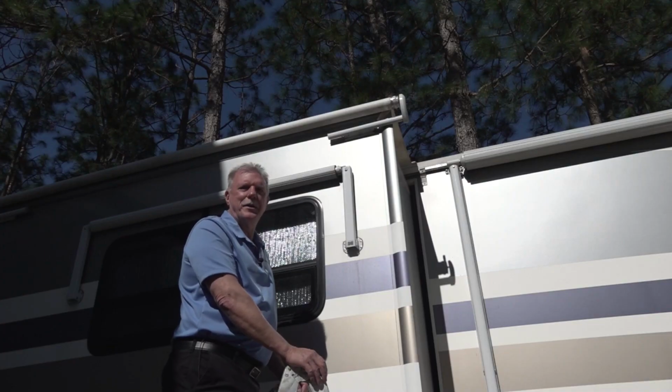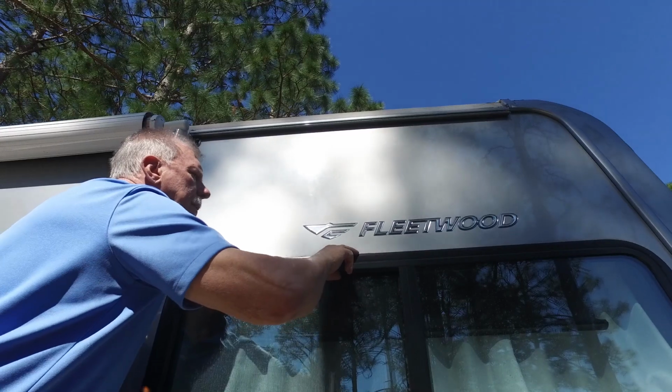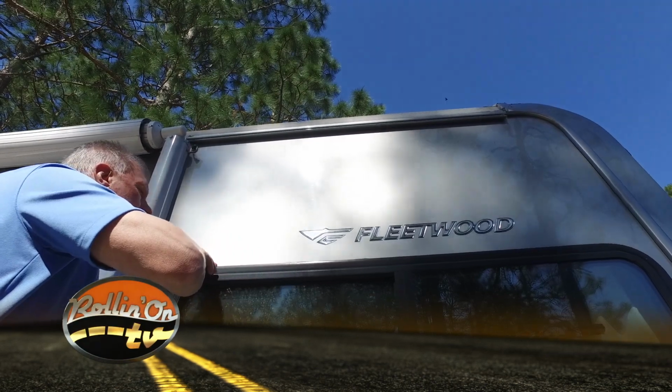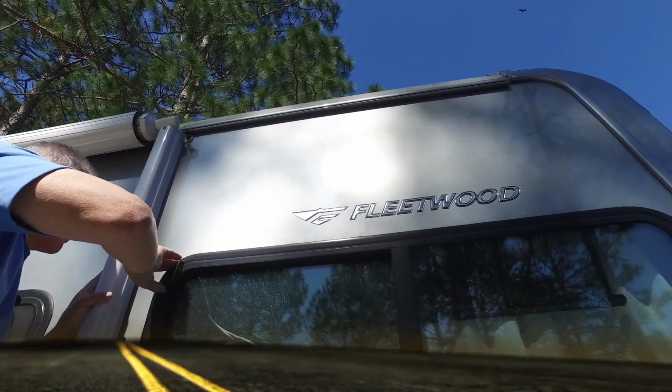Here's how I inspect an RV for water damage. To stop a water leak early requires thorough periodic inspections of all the RV roof and body seams and sealants.